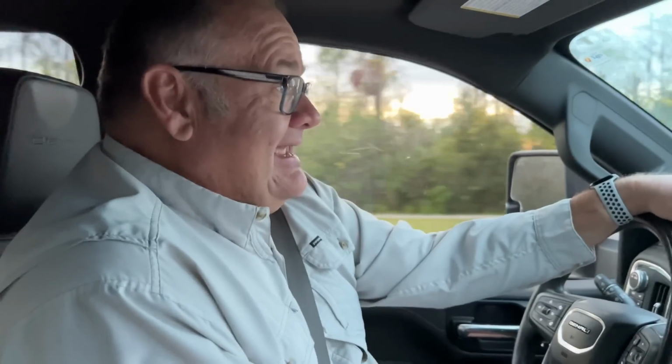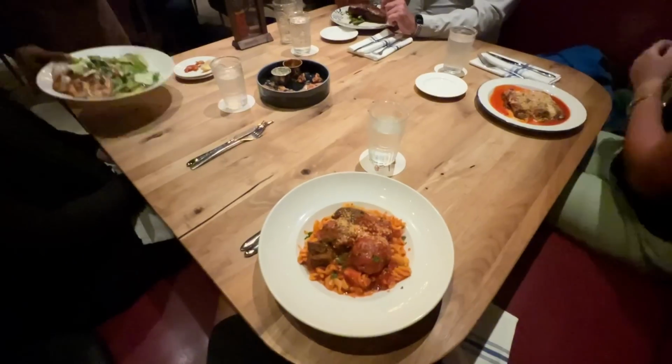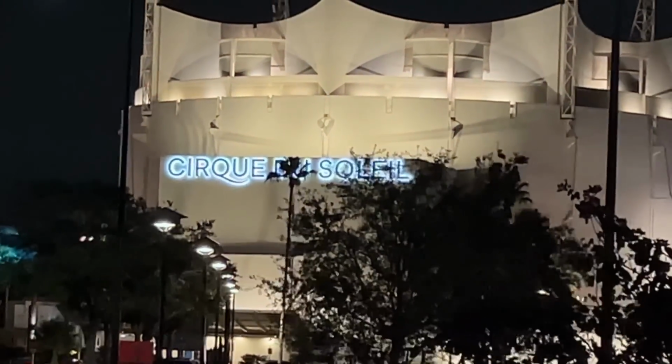Man, there is a lot of traffic coming out of the park. I guess this isn't such a secret anymore. Tonight we're heading to Disney Springs. We're gonna do a little shopping, a little supper, and who knows, we may catch a Cirque show.